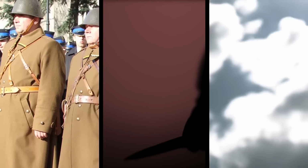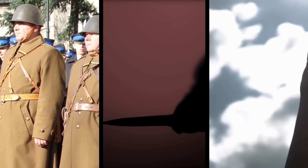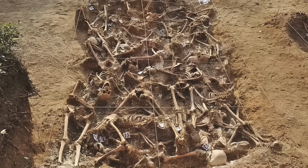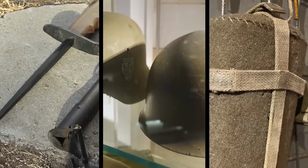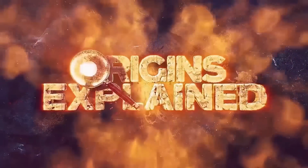We don't know if they were killed by the Polish militia, if it was the Russians who slaughtered them, or if it was angry local villagers. All we know is that they were butchered and dumped into a pit, along with their trench knives, helmets, and water flasks.